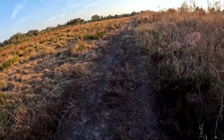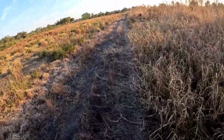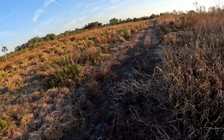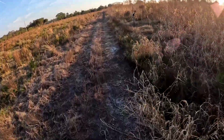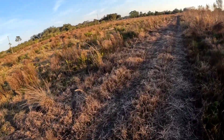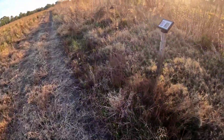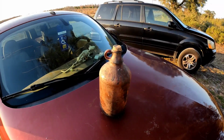So peaceful. So nice. Well, the car's right there. The Swampmobile's just right over there, so we're almost done. If I see something else, I'll turn the camera back on, but until then, I'm gonna shut her down for a little bit.